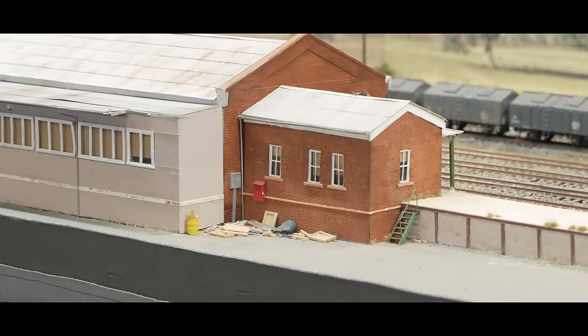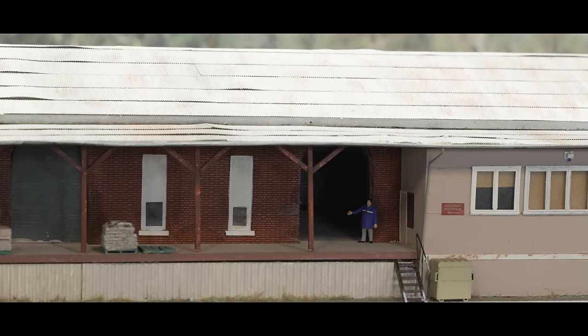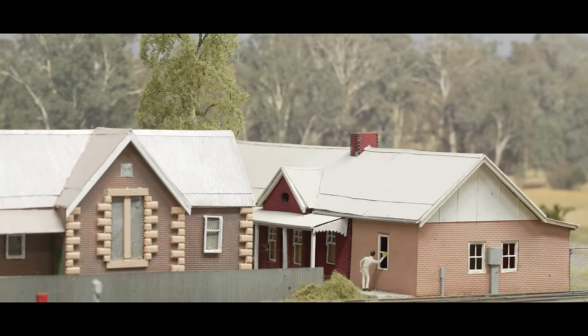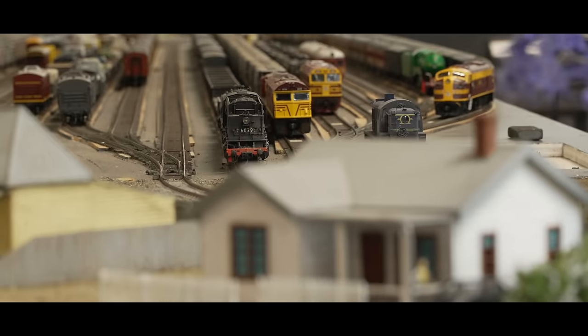The layout features many important items in the area and is modelled to represent the area circa mid-1980s. The trains being run are typical of those that ran through Goulburn from the steam era through to the start of the candy colour scheme era.